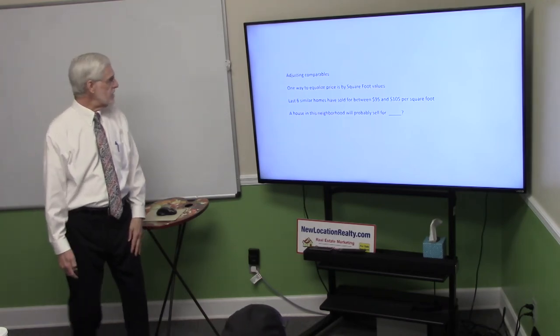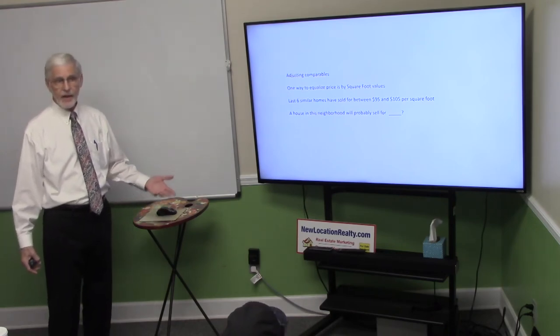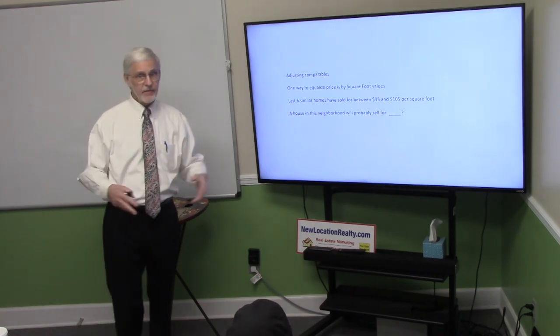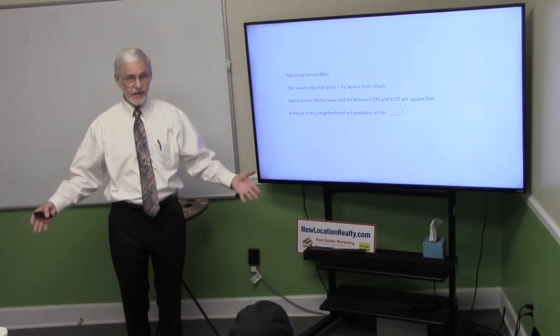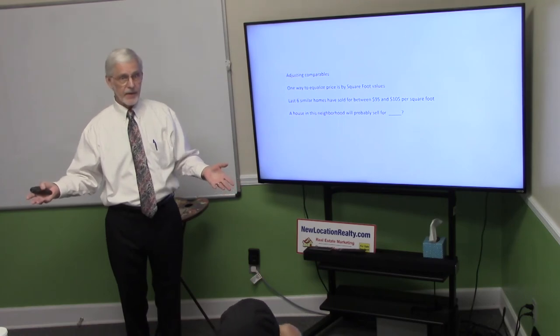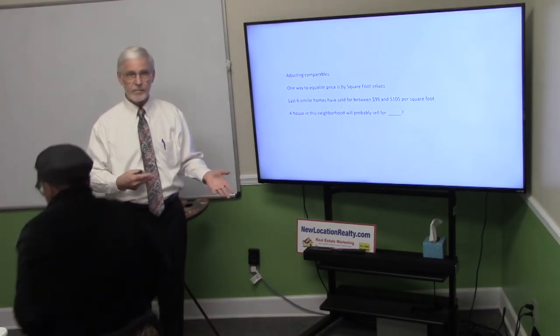Now, here we go. Adjusting comparables. One way to equalize is by square foot values. I particularly like this method. It kind of levels it if they're all alike, and we've got one with an extra bedroom that may be an extra 150 square feet, and I've got a value per square foot. That's pretty easy math right there. You're just adding the square footage for the bedroom.